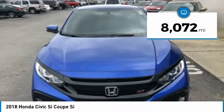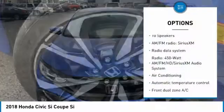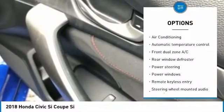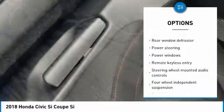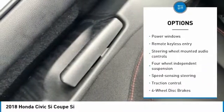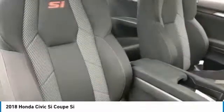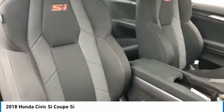Here are some of this vehicle's great options: traction control, dual airbags, air conditioning, power steering, four-wheel disc brakes, security system, electronic stability control, rear window defroster, fog lights, power windows. Come see the car for yourself.